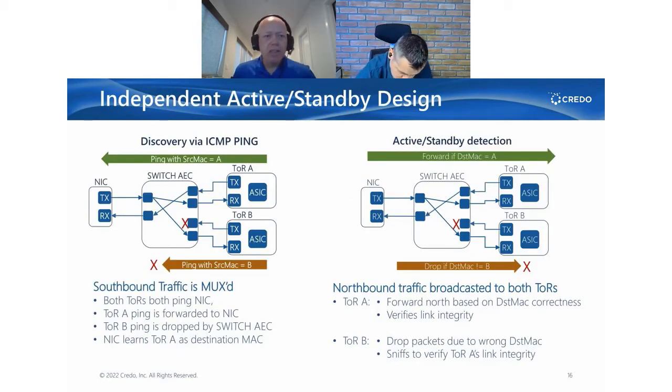The way that this works is via ICMP pings, which I think we're all familiar with when we're trying to fix our darn router at home. So what's happening is the two TORs are pinging the NIC at relatively high frequency, about every 10 milliseconds. TOR A is the active TOR. When TOR A sends a ping to the NIC, it goes through the cable and it's received by the NIC. Then the NIC learns the MAC address of TOR A and it responds to that ping. And so TOR A learns the state of the switch AEC by hearing a successful ping go through, and it's doing that about every 10 milliseconds or so.